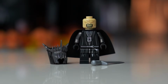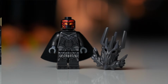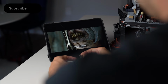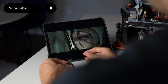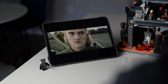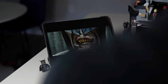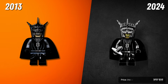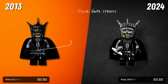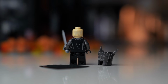On to the 2 minifigures that everyone is most intrigued about, the Mouth of Sauron and Lord Sauron himself. Now, I never knew the Mouth of Sauron even existed until this set came out, but you best believe I watched the Return of the King extended version while building this set, not only to get in the mood, but to see everything that I missed the first 10 times I watched the movie. The Mouth of Sauron is an amazing addition to the set, and his printing looks incredible. He only has the facial printing on the front, of course, and it looks very true to the movie version.